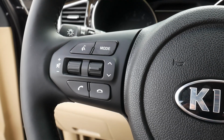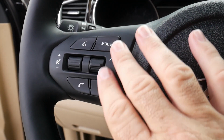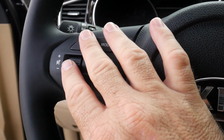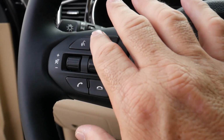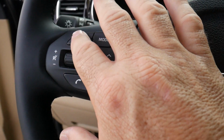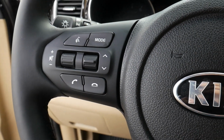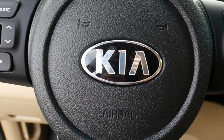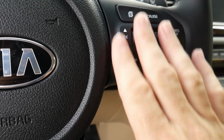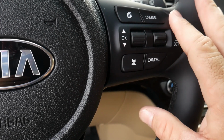Taking a look at the steering wheel controls, on the left-hand side you can see controls for the audio system of the car. This also operates the Bluetooth telephone system, or if you choose to use Android Auto or Siri with Apple CarPlay to use your phone, you simply press that button to activate that. Moving across, you have the Kia logo in the center. On the right-hand side, you can use this series of controls to activate and use the cruise control function.